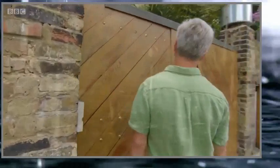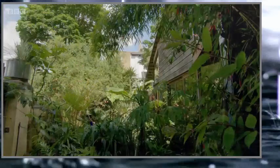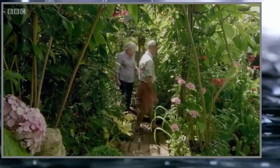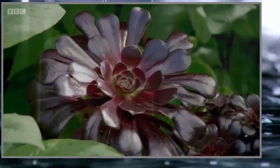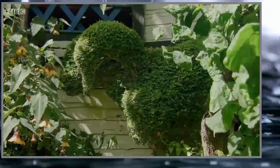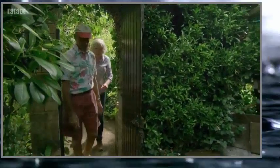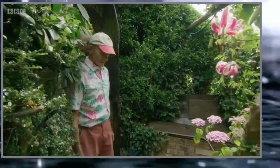Still to come, Nick Mesa is in London, visiting a hidden exotic treasure. Oh my goodness. So this is the tropical oasis I've heard so much about. This is it. And we pay a visit to Torquay, where a combination of a kind Devon climate and a quirky use of space has transformed a suburban garden. And we're into another part of the garden again. We're heading towards the Italianate area now. Blimey, this place is a TARDIS, isn't it?